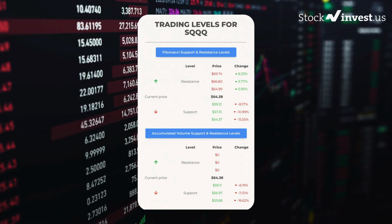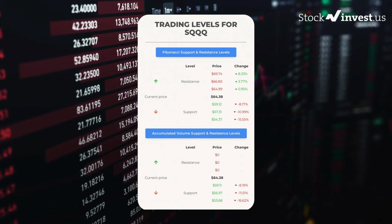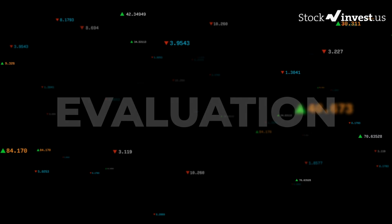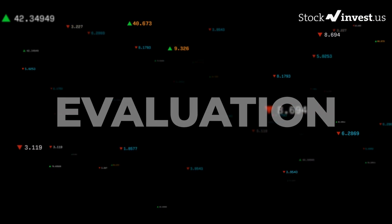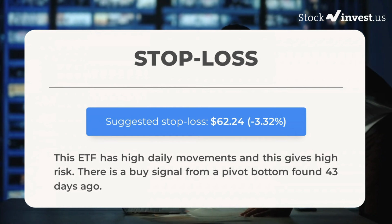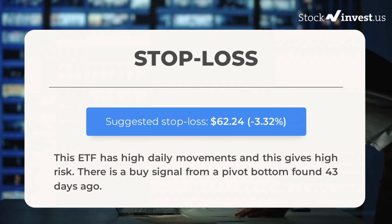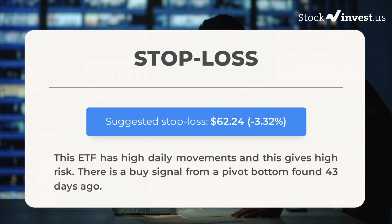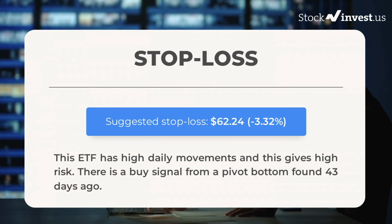In the table we have listed other potential swing trading levels based on the famous Fibonacci model. Our recommended stop loss is $62.24, minus 3.32%. This ETF has high daily movements and this gives high risk. There is a buy signal from a pivot bottom found 43 days ago.